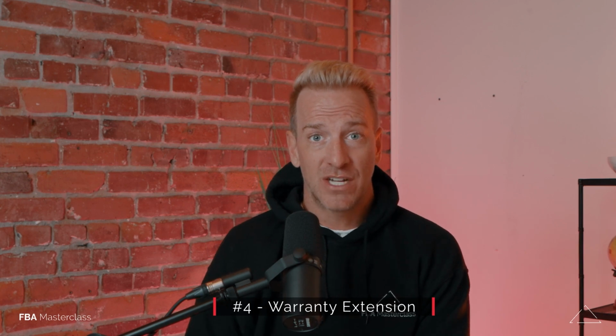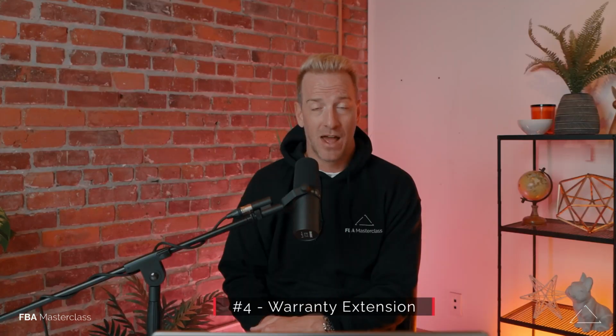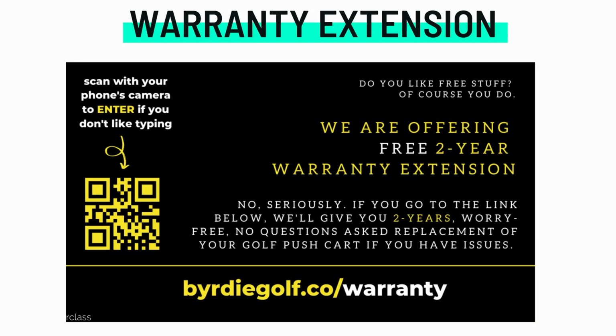The next is similar to the install instruction and video, is just a warranty extension. This is something that doesn't really cost you much. Most people, frankly, aren't ever going to even activate it. So let's say that you offer a standard warranty of 12 months, maybe you could extend it for a year. Or you can maybe extend a 1-year warranty to a lifetime warranty. Again, a lot of people that care about product quality, that care about the stuff that they buy, they're willing to go in and insert their information to extend a warranty.